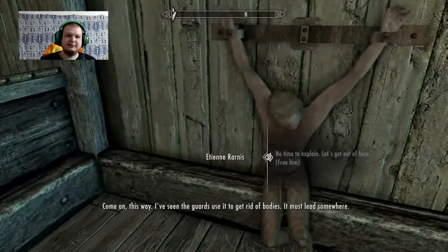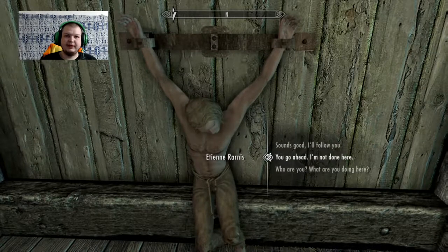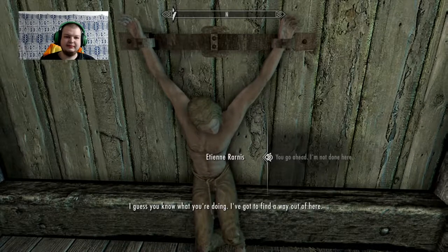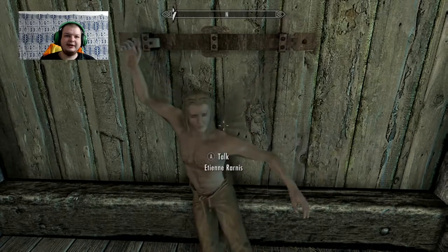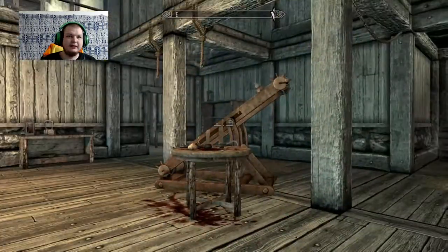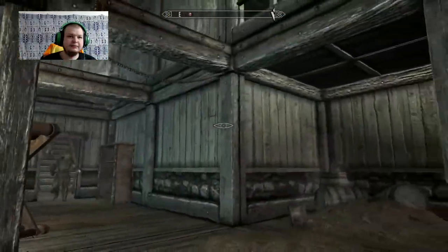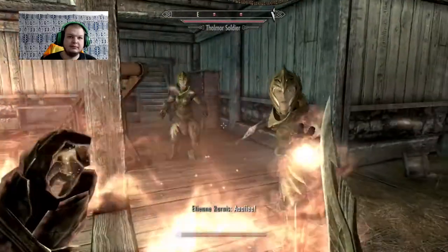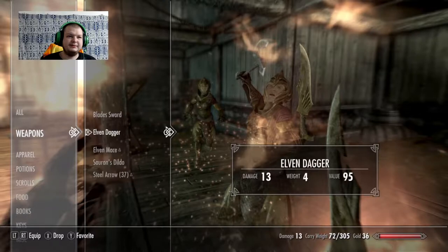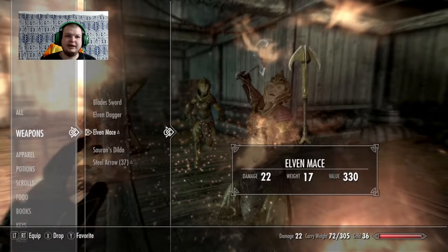I've seen the guards use it to get rid of bodies. It must lead somewhere. You go ahead. I'm not done here. I guess you know what you're doing. I've got to find a way out of here. Yeah, you take care. Is someone there? I need to switch back to my weapons. Yeah, I'll do that.